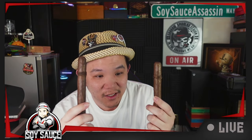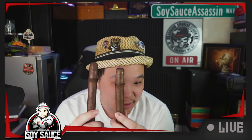All right, let's get started. Like I say, the two cigars: this is the regular CAO Basin, and this is the extra Añejo. You see this? This is darker than the extra Añejo. Shouldn't this be aged more and darker and more even? This is not even even. Look at this thing. Really? Again, this is the extra Añejo, this is regular.